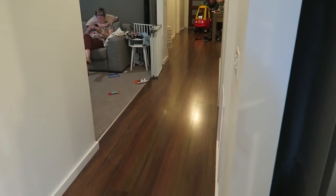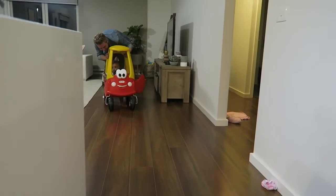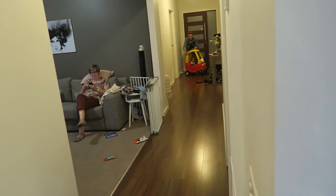Get set, go! Wow. On your marks, get set, with the gangster lean. Okay, you gotta close the door. Close the door. Okay, let's go. Okay, on your marks, get set, go.